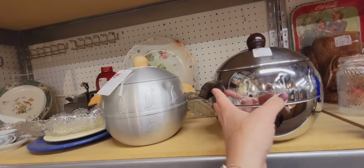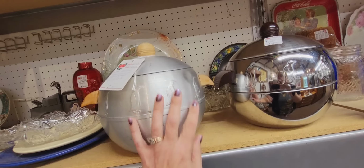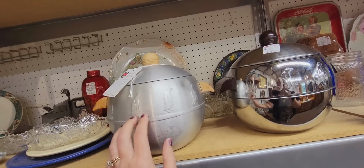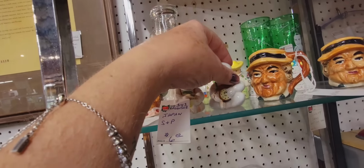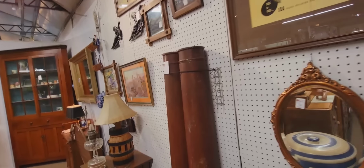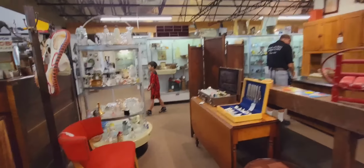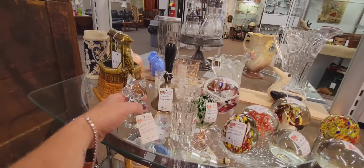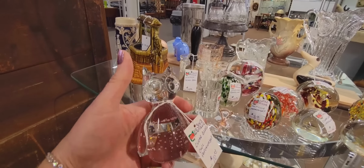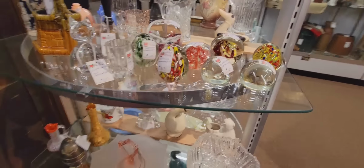So here we've got the penguin ice buckets. This one's brushed. This one's a lot different than the spun aluminum that I've seen before. And then we've got little salt and pepper babies, $6. And everything that I'm going to buy today, I am going to show you. Here we have the little glass owl with the bulging eyes. I've seen these several times today. We've got some paperweights.